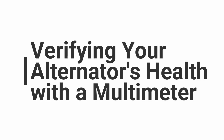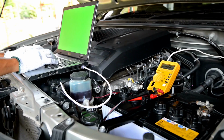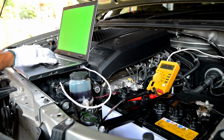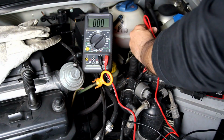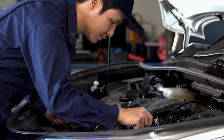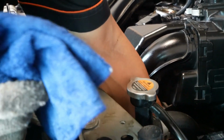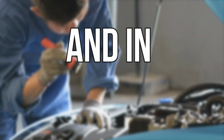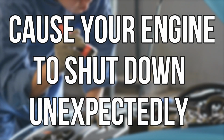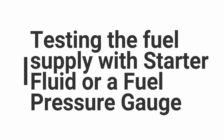Verifying your alternator's health with a multimeter. Next up, let's give that alternator a health check using a trusty multimeter. With your car's engine running, grab your multimeter, set it to the DC voltage mode, and place the probes on the battery terminals. You should see a voltage reading around 13 to 14 volts if your alternator is functioning correctly. If the voltage is below the healthy range, it might be time for some TLC or even a replacement. A worn-out alternator can lead to various electrical issues, and in extreme cases, cause your engine to shut down unexpectedly. So don't skimp on this vital component. Give it some love.